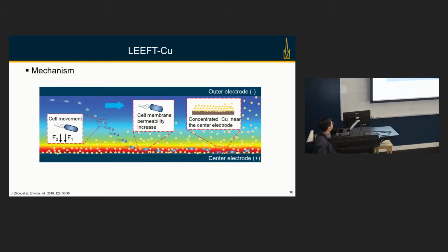A little bit more on the mechanism of this LEEFT-copper system. In this case, we let the center electrode release copper in situ. We apply a DC voltage, and the copper is released from the center electrode. You can see these yellow dots indicating the copper ions. Because it's released from the center, the copper concentration at the center will be stronger. Also, if you remember, the center electrode will have a stronger electric field near the center. In the meantime, most microorganisms are negatively charged, so during the water flow, we believe most of them will be attracted to the center electrode as well. So near the center electrode you will have stronger electric field strength, higher copper concentration, and also higher bacterial concentration. That makes the whole system work synergistically to achieve very high performance.